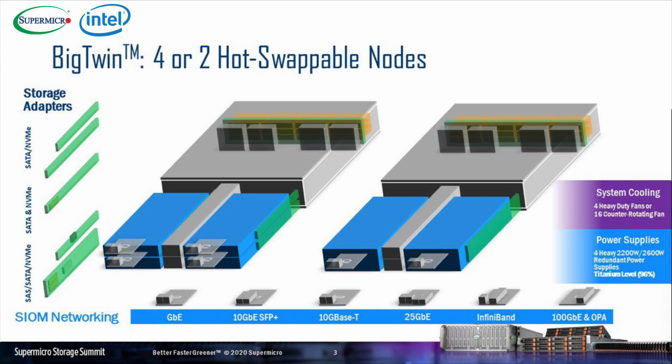And the beautiful thing about our system architecture is really the ability to change parts and swap them out whenever there's a service maintenance scheduled. So in this case, we're showing how the fans can easily be replaced. And even the power supplies are hot pluggable, so you can change those. And these are redundant power supplies.